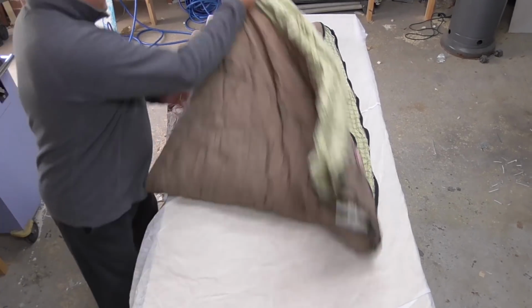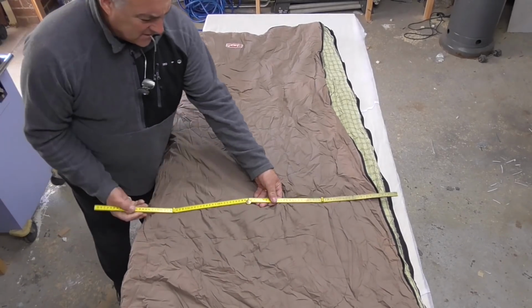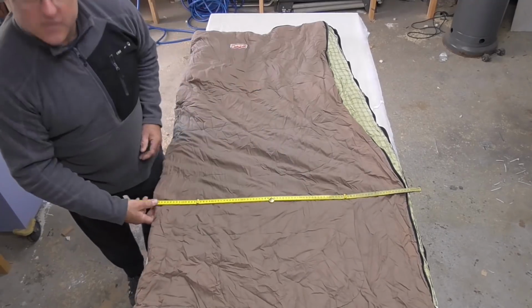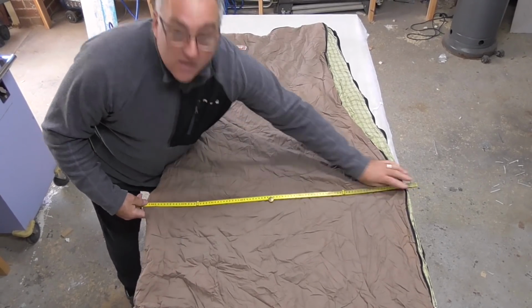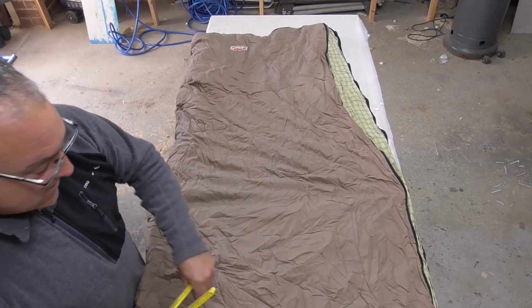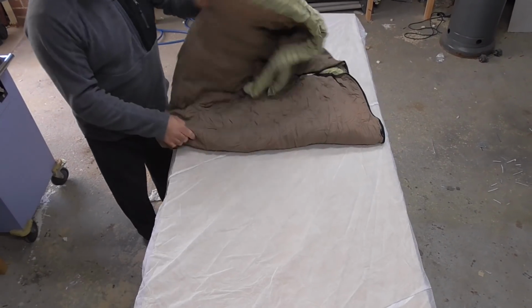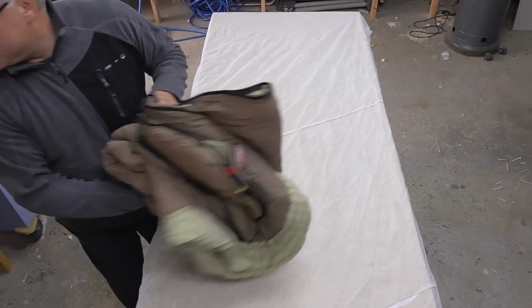Alright, so that's the Coleman. As I say, I like to have, oh no, sorry, it's 900 wide. Yeah, it's 900mm wide. So it's still plenty of movement, lots and lots of room inside it, and it's a good quality bag. But again, it doesn't fold up very, very small.